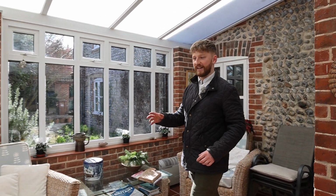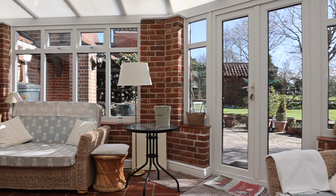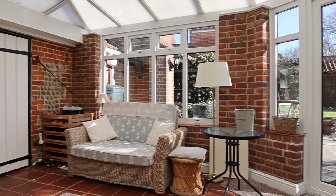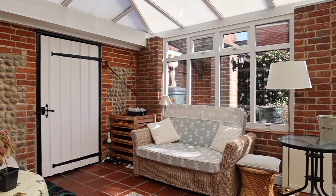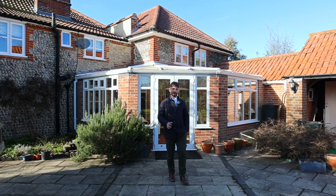Just before we head outside, and this is the natural way to get there, I really wanted to show this garden room, which is possibly my favourite room of the house. You can see just how bright this truly is and how you can still enjoy the outside whilst escaping those elements.